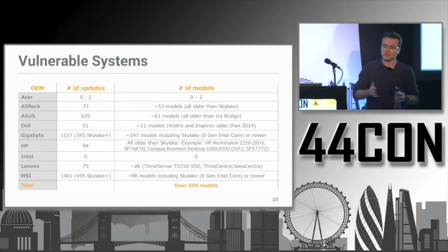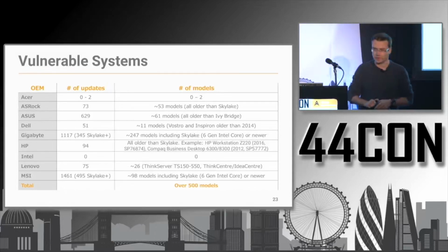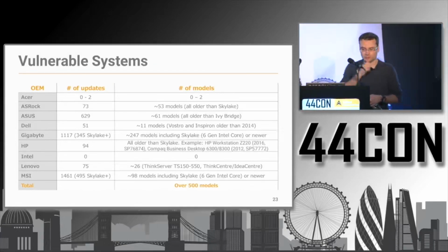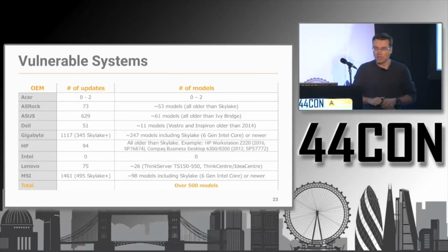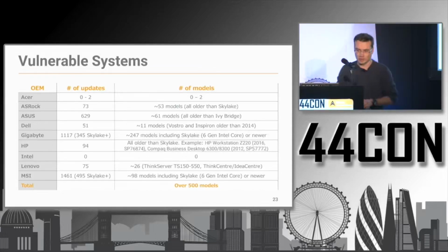So we've found ultimately over 500 models through that analysis that lack basic protections of the EFI firmware. Some of those are older. For example, ASRock had 73 images that are potentially vulnerable, which correspond to 53 models, but all of those are older than Skylake. All of those are older than 2015. Asus had 600-ish potentially vulnerable images, which correspond to 61 models. All of those were older than Ivy Bridge. So basically, Sandy Bridge and older, so 2012.